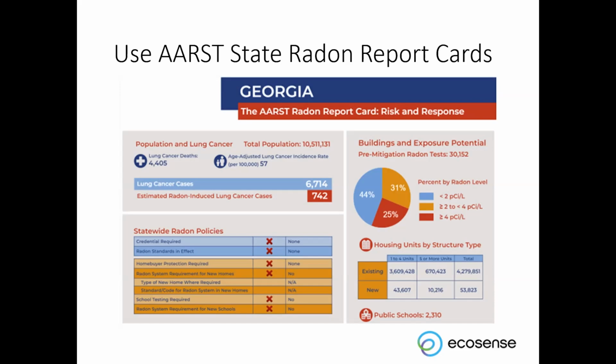If you're going to put a link on your website, then I would strongly recommend that you go to the AARST site, find your state report card, or if you service multiple states, then grab them both and put those on your website as helpful information. And you can always have your staff refer to them in the event that they're just not convinced to take EPA's recommendation that all home buyers should test no matter where they live, because elevated radon has been found in all 3 zones in every state.